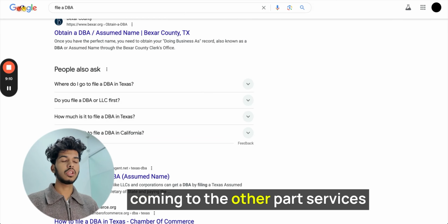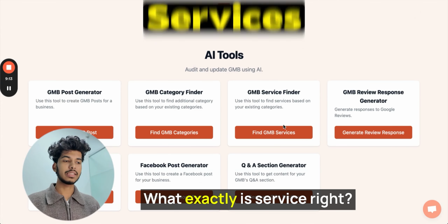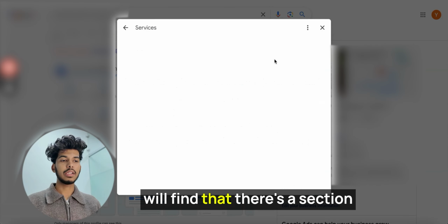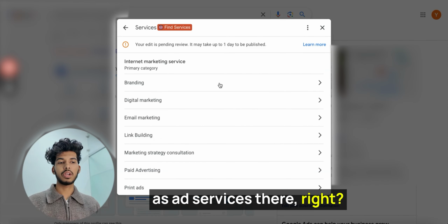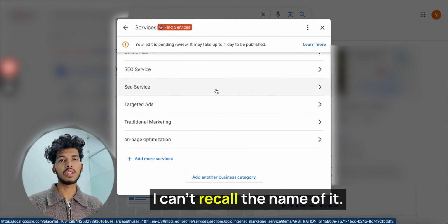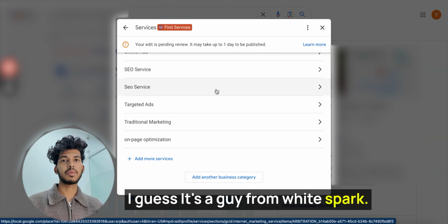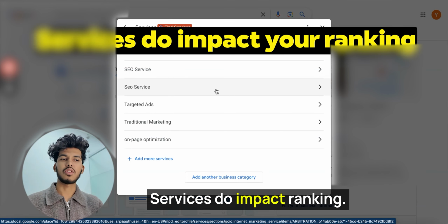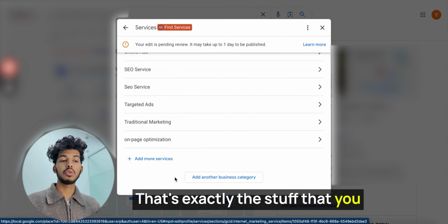Now, coming to the other part, services. What exactly is service, right? Let's quickly see. So if you have a Google Business Profile, you will find that there's a section to add services there, right? Services do impact your ranking. Another guy, I can't recall the name of it, I guess a guy from White Spark, they actually did an experiment and they found that services do impact ranking. That's exactly the stuff that you need to focus on.